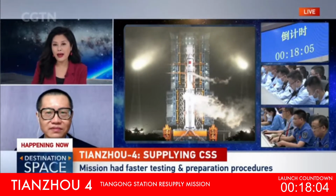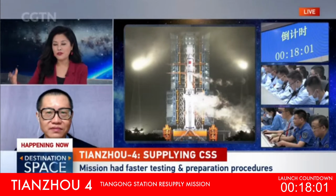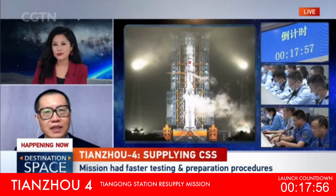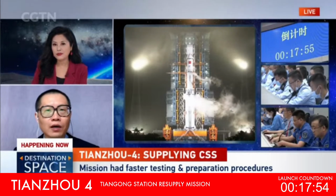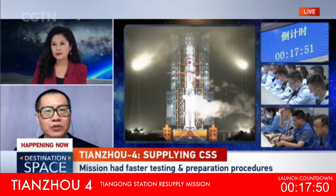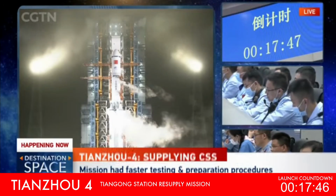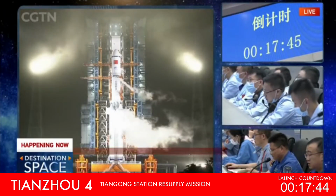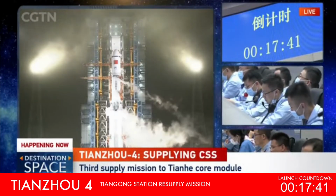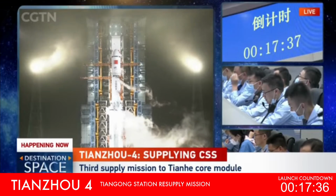How different is Tianzhou 4 from Tianzhou 3 or even Tianzhou 2? Well, with the 3 successful missions before, the Tianzhou cargo ship and the related technologies are already very practical. But the roles of the different Tianzhou spaceships are really different. The basic configuration and technical specifications of Tianzhou 1 and Tianzhou 2 are very similar, and Tianzhou 3 and Tianzhou 4 are similar.